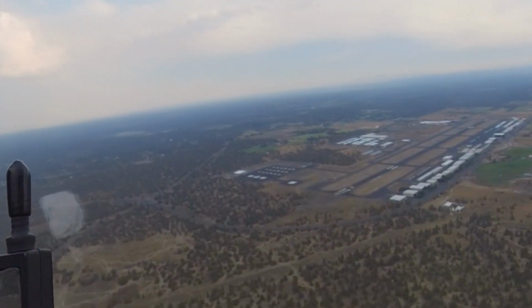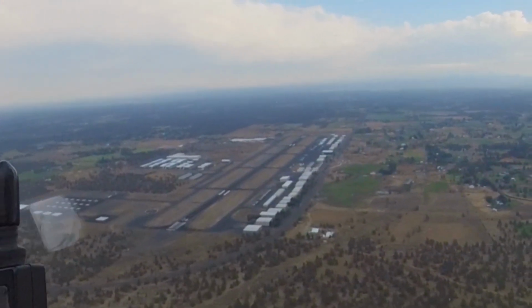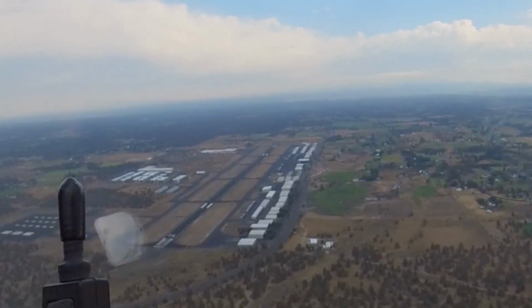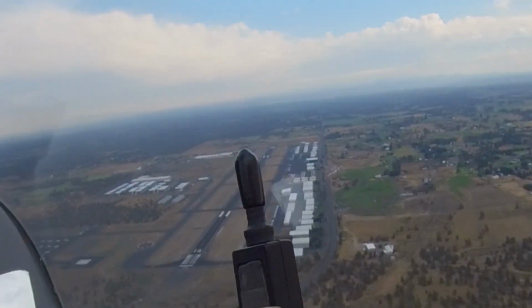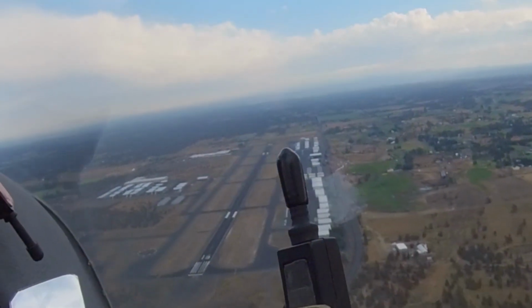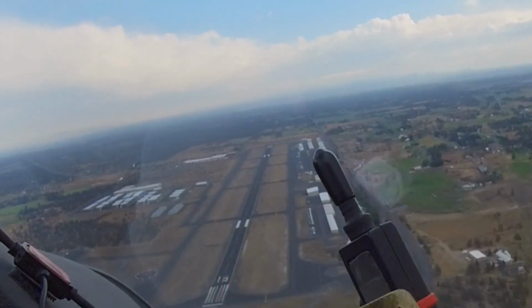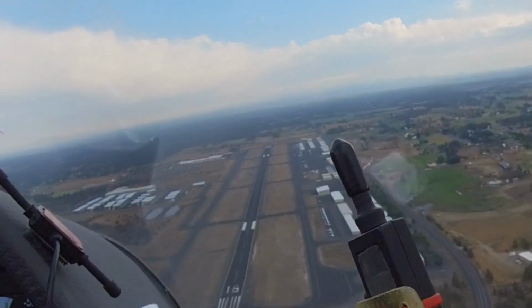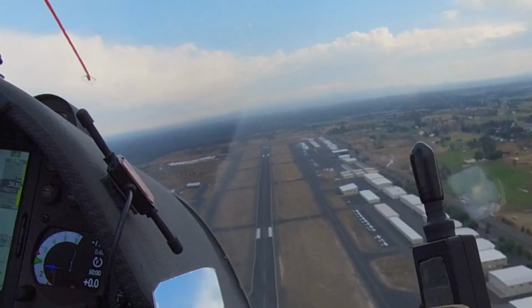I turned base early and then immediately started turning to final because I could just feel the wind blowing me down onto the airport. Get lined up. It's kind of a funny sight picture here because I'm actually aiming sort of between the third and fourth taxiways, so way out in front of me.